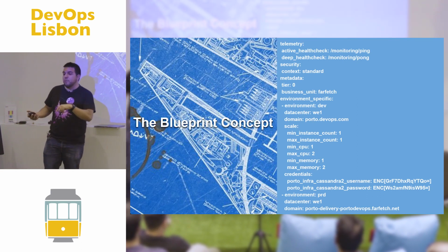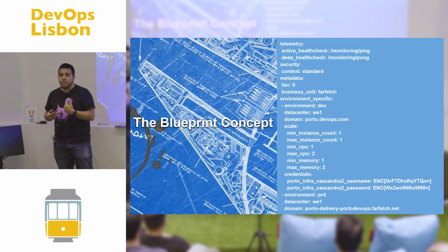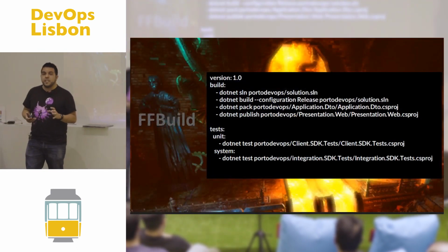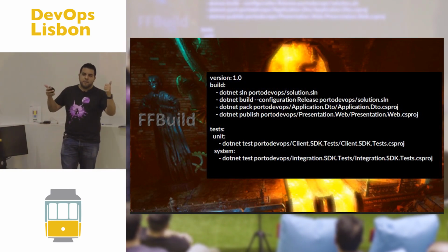And the only thing that can encrypt and decrypt credentials is the pipeline itself. So not even ourselves have access to it. I mean, we can, but again, it's registered whoever enters the machine, so it is secured. The build file is pretty simple. This is on the team's repositories for the solution. It's also a YAML file, because YAML.